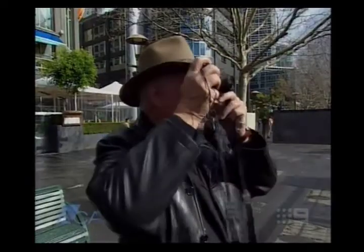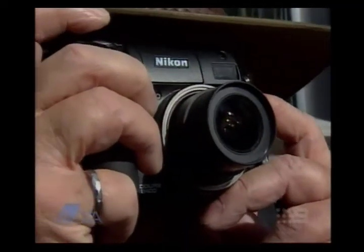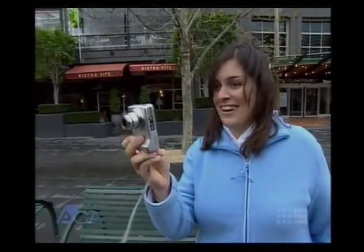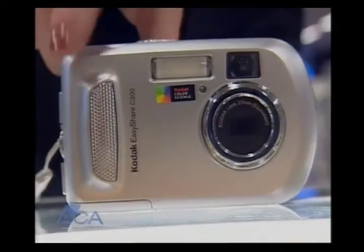Paul Curtis is from the Photo Imaging Council of Australia. He says before you buy, know your megapixel, basically a way of defining the quality of a photo. The higher the megapixel, the better the quality. How many megapixels do you choose? Well, if you just want to take a few snapshots, not going to make anything too big in the way of prints, this one's ideal. That's 3 megapixels, costs about $130.